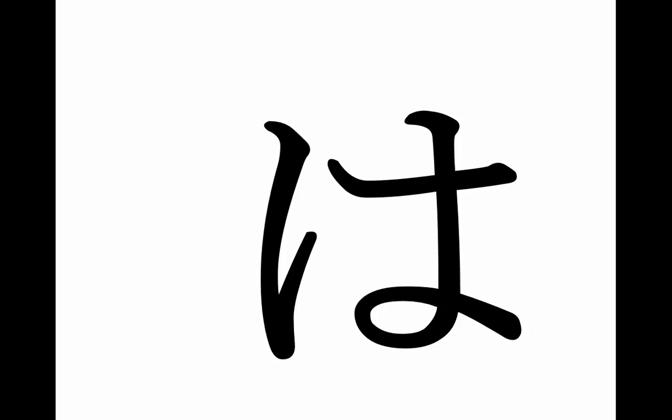Ke. I. Some people even use knee as the mnemonic for the symbol ni, because it's like outlining the top and bottom of your kneecap and then one side of your leg. So some people like that mnemonic for ni.